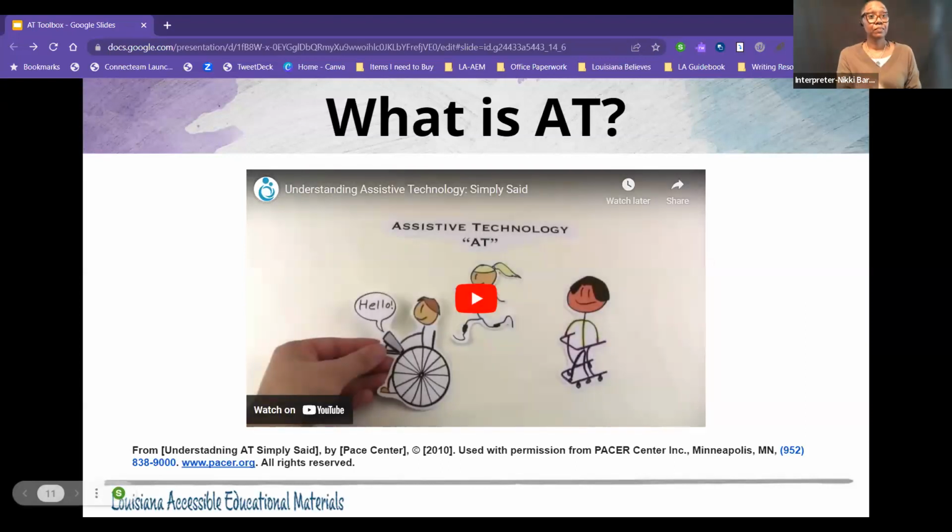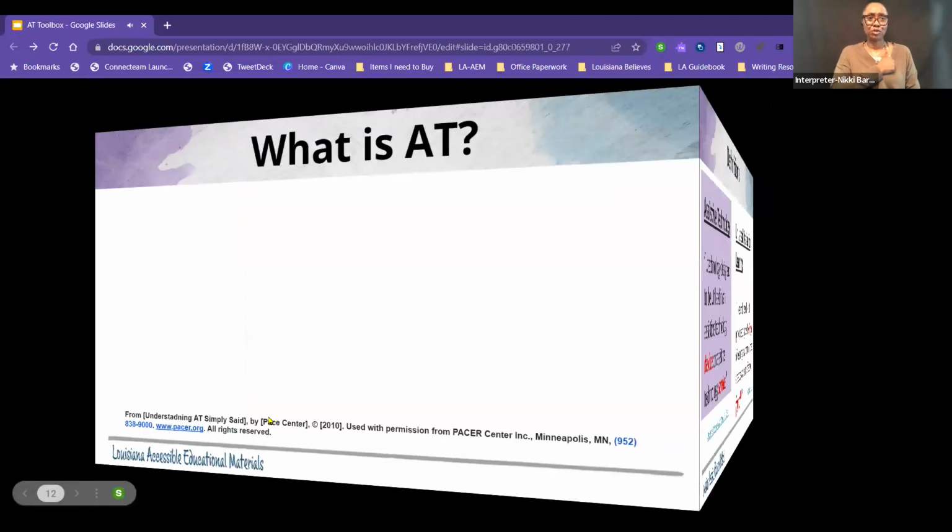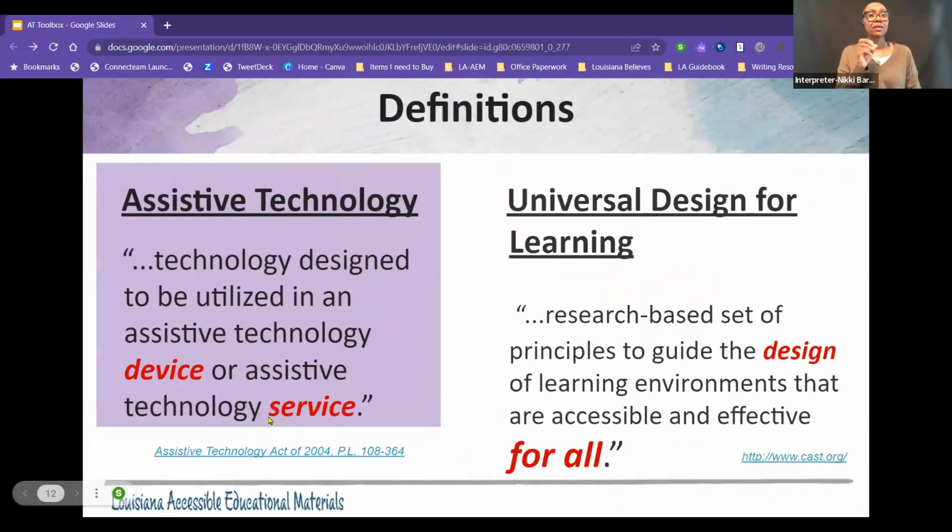Okay, so just a little quick video about what assistive technology is. So like I said, you probably know more about this than you think you did. All right, so here are the technical definitions of assistive technology. I'm not going to read them all to you, but basically, assistive technology is a device and a service, or it could be either or. It could be a device or a service. So it's more than one thing. Universal design for learning, I'm going to kind of go into that definition a little bit and show some examples of that.